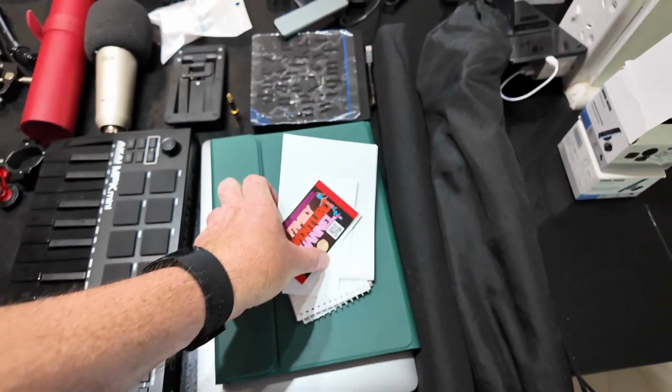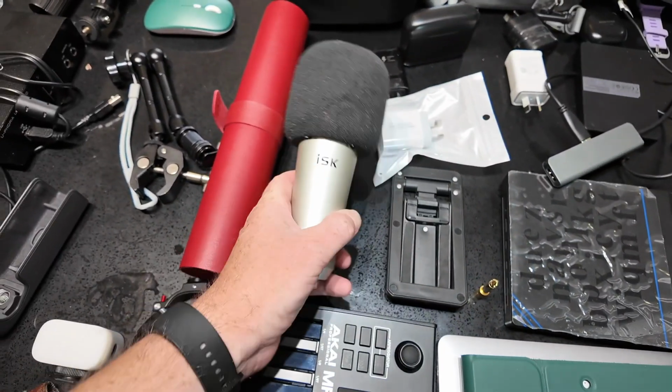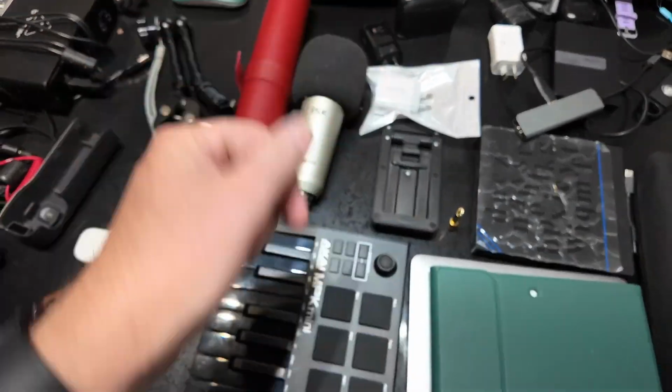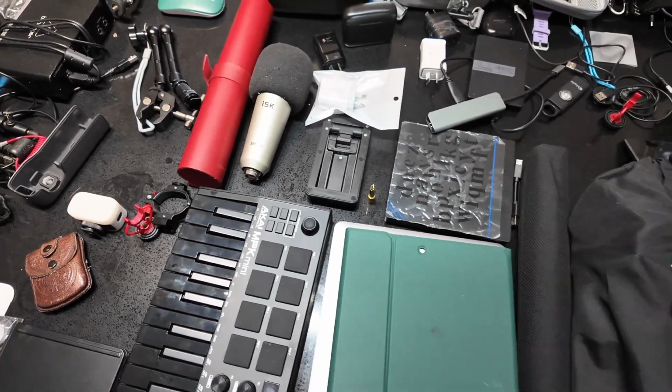And then we get into a couple of other things too. So one good microphone to take with us if we're doing any recording, interviews and things of that nature. This was just a mat that folds out so that we can have a surface if we're doing some computer stuff. And then we get to the couple of computers.